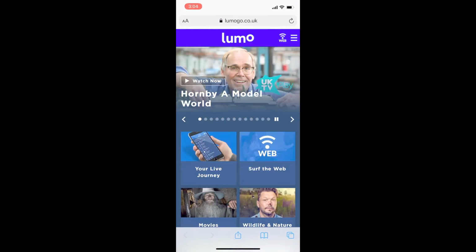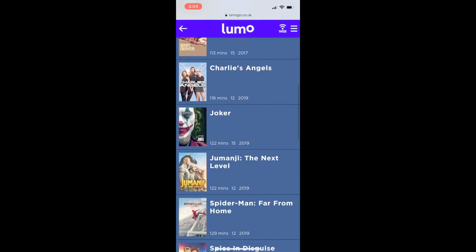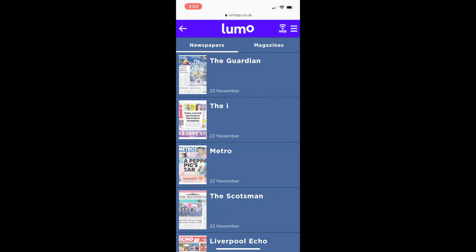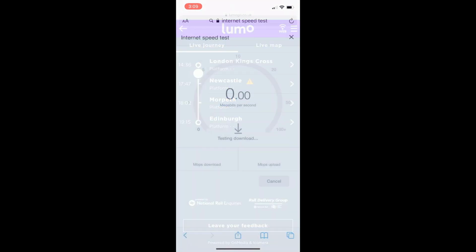I decided to do some work and explore the Lumo Wi-Fi. Once joined to the Wi-Fi, the Lumo Go system popped up with a great selection of movies, TV shows, and other entertainment for the journey. Internet speeds were slower, but fine for loading emails and some other basic web pages.